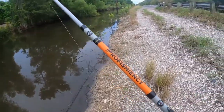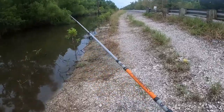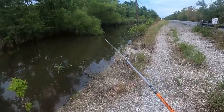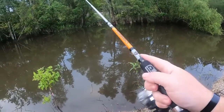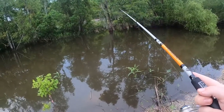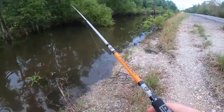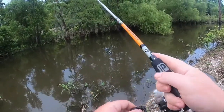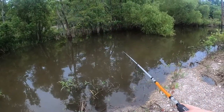This is a much larger bait than these gar would be able to take in that short of a time. I'm not trying to get a fish to swallow the hook or nothing. There goes like three gar, one right after the other. Got one on. Had him grab it.